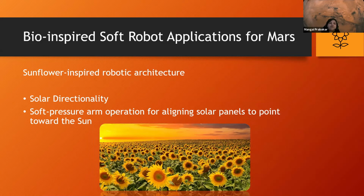And also, we want to utilize solar energy, and by looking into the inspiration of sunflowers, their automatic directionality towards the solar source, this would be a great way to have these soft pressure arms readjust the solar panels that are attached to the soft robot and have them directly point to the sun. And there are many more applications on Earth that we can derive inspiration from. And these are just a few of them that we think are applicable to Mars terrain exploration. Thank you. Next slide, please.